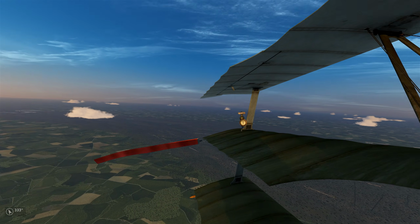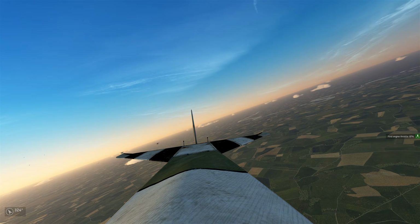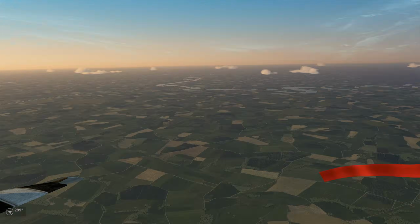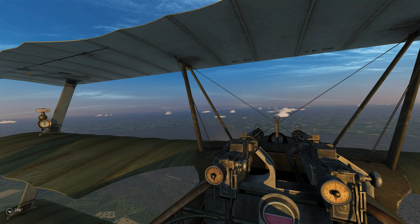I can't make that out. Oh, lots of activity already. That's a pretty large flight there. If our allied friends were turning to pursue them, then I would turn around as well. But it looks like they're flying, sticking to the flight plan. So, okay, we will do the same.